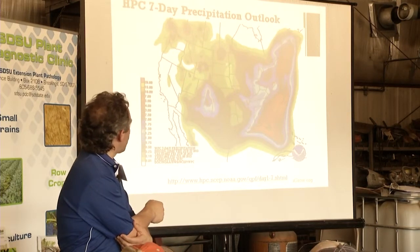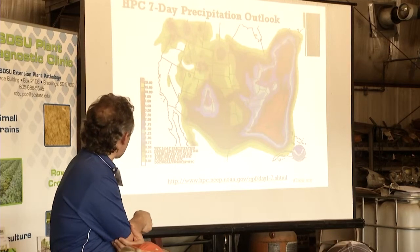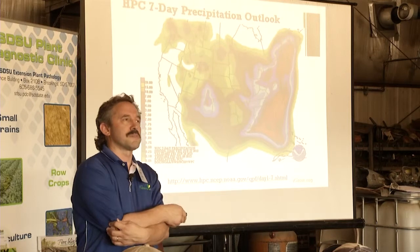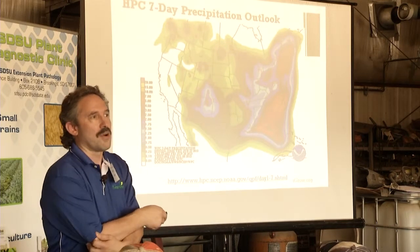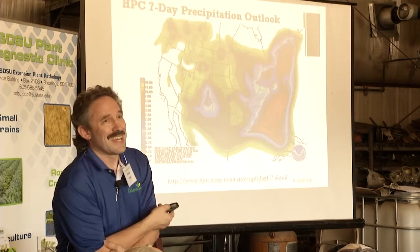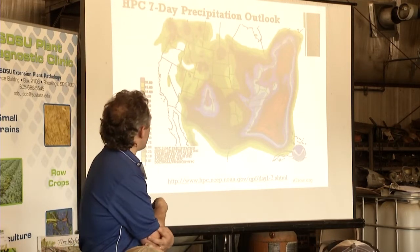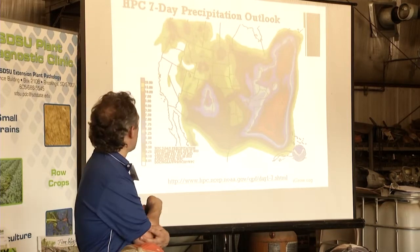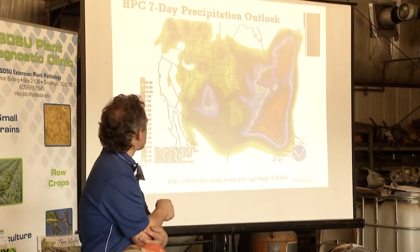You can see that in South Dakota, we are in this area of like 1/10 to 1/4 inch, meaning that there will be some small chances for thunderstorms here and there, but the chances for precipitation, and especially large amounts of precipitation, is kind of quiet for right now. It's going to move over in the eastern part of the U.S. for the most part. So we're going to talk about this more in a second.